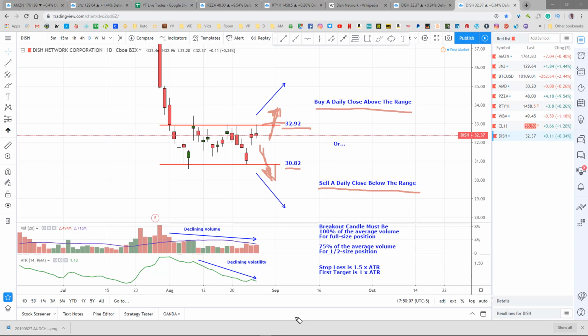That's just not me. If that works for you, that's great. I'm not being critical of doing that. I'm just saying that I personally don't like to do that. On the breaking candle, to enter a full-size position, I want to see this volume bar reach the average or beyond. If it doesn't quite reach the average, but it does reach 75% of the average, then I'll open a half-size position to reduce risk.